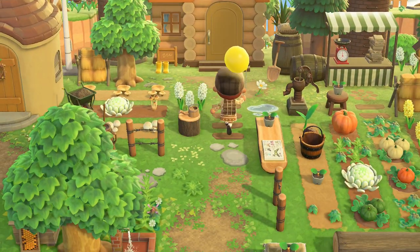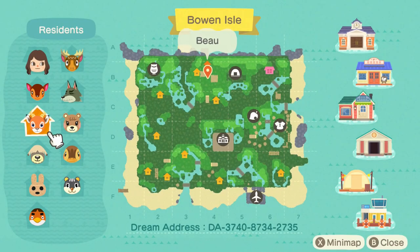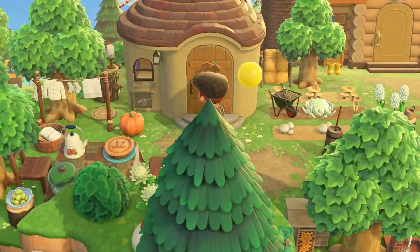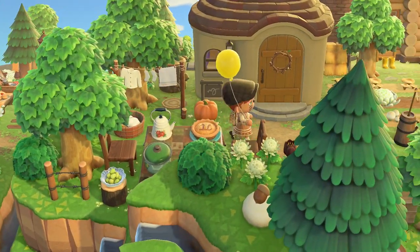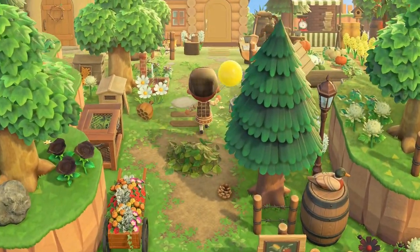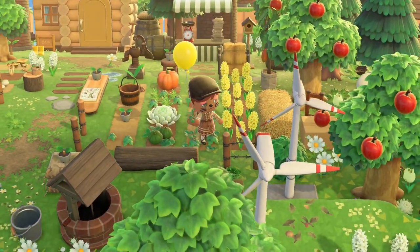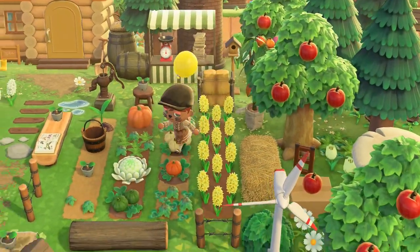And I wonder if this is Eric's house. Probably is. Let's see. I'm at Beau's house. Yeah. Okay. And this is another house over here with a little table with pie. And it's like they share a farm. So, yeah, that was the farm. And it's next to a lot of apple trees.